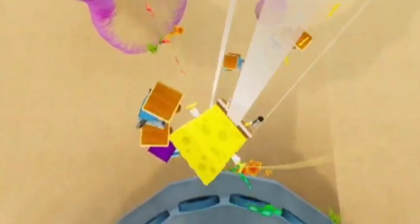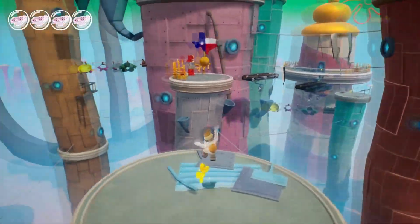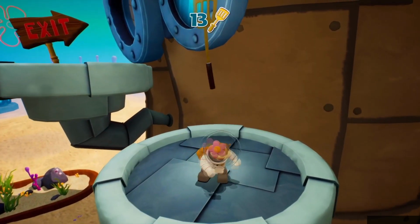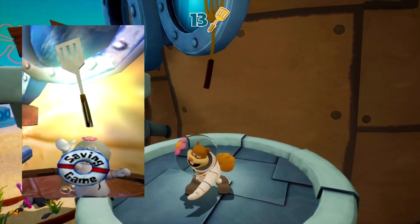SpongeBob's butt crack is no longer there. I'm canceling my pre-order, don't tell anyone. As for the remainder of the gameplay, we get to look at more of Sandy's gameplay. The golden spatula doesn't seem to shine, just like the sponge ball from before. Like I said before, it's early footage. They might consider it still. I guess we'll see with time.